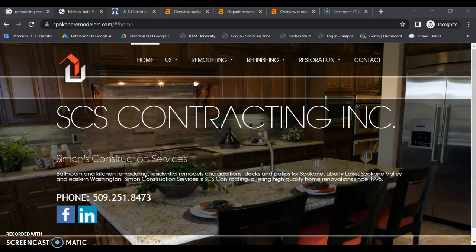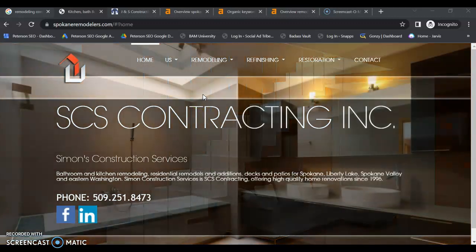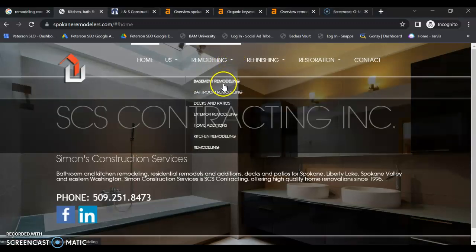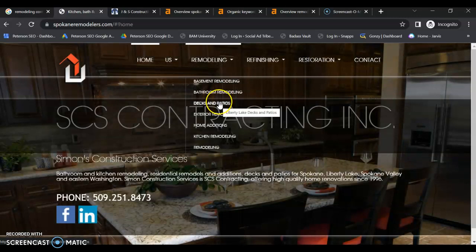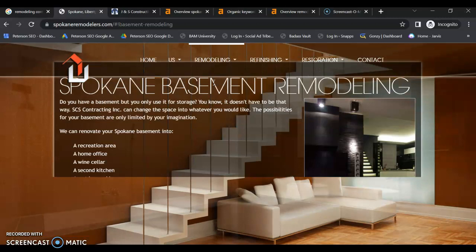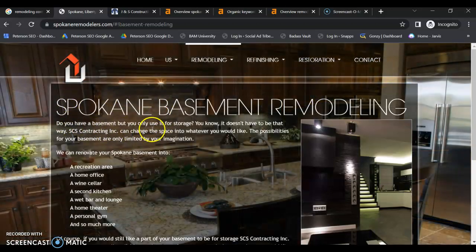So here we are on your website. You've got a gorgeous looking website. It looks like you guys do beautiful work. I noticed that you have separate pages or drop down pages. You have a kind of a unique site, so it's a little bit different. But you do have separate pages for each of your services, which is great. It looks like you are focused on a local buyer intent keyword.